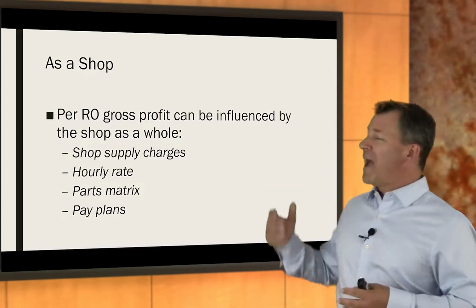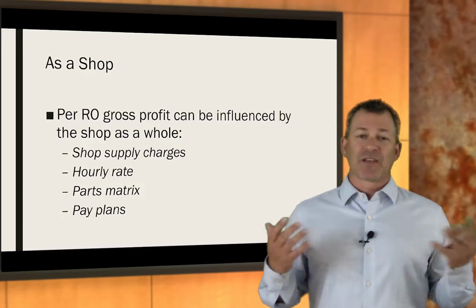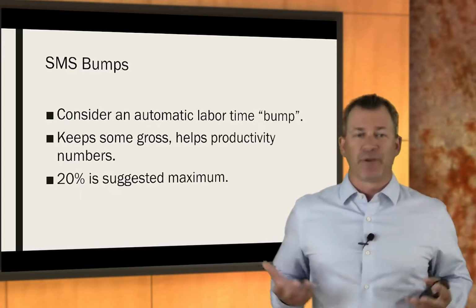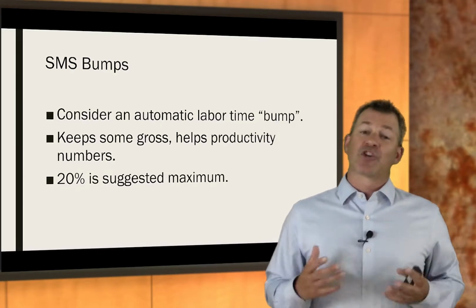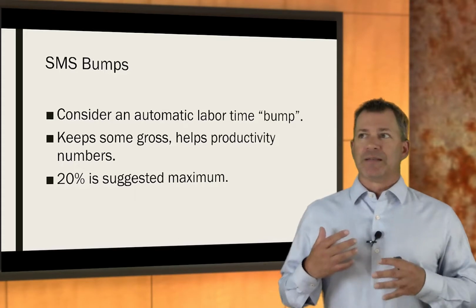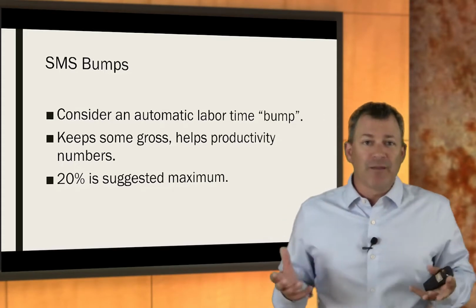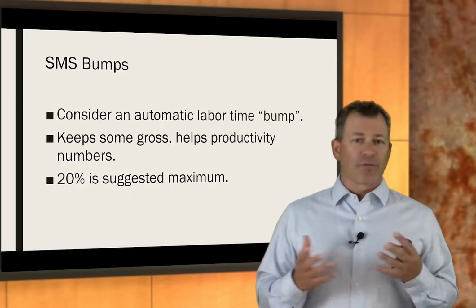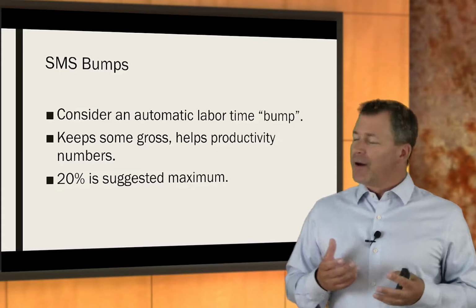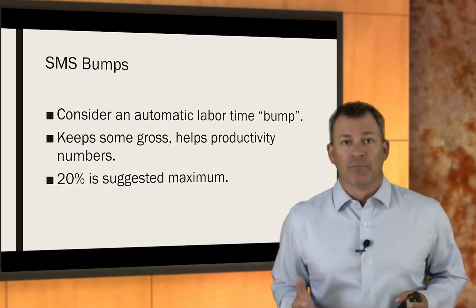There are automatic service management system bumps, we'll call them. You can set the system to take any labor time and just bump it 20%, if you will. A lot of shops are doing it. It does help keep some gross. It does affect productivity numbers, and in a positive way, okay? I would never go more than 20%. 20% is a pretty good fudge factor. And it can be set to automatically bump every labor time in the system.